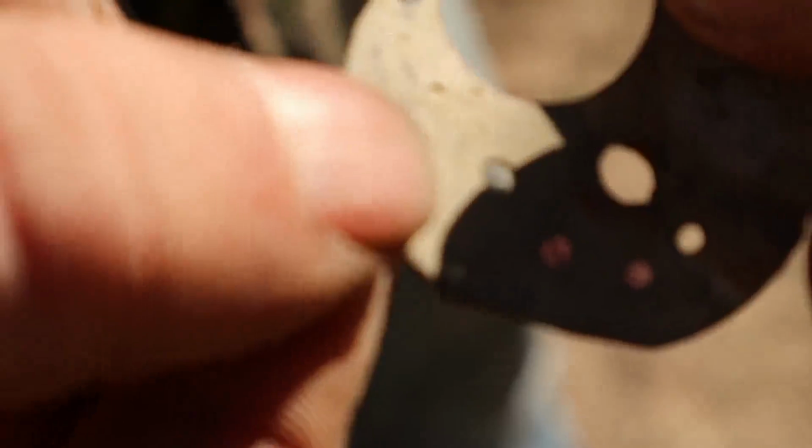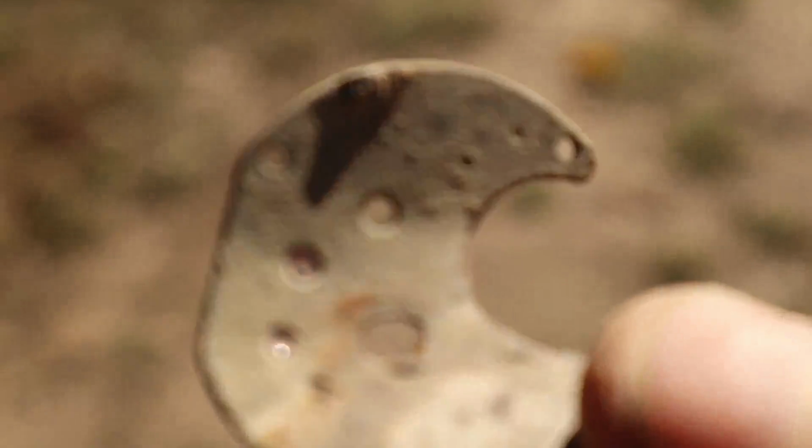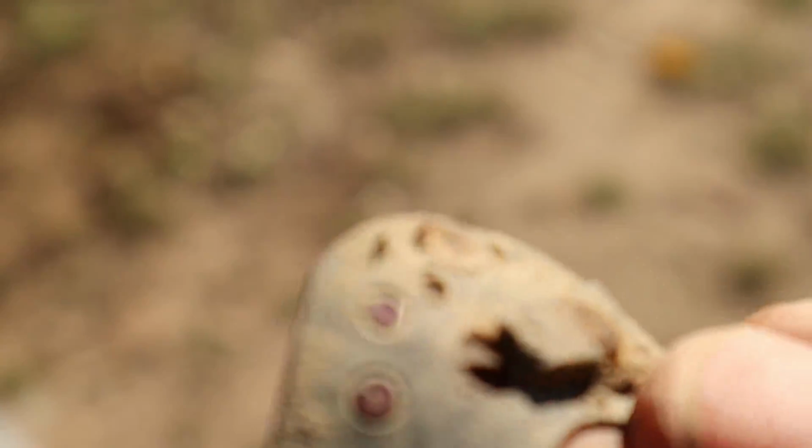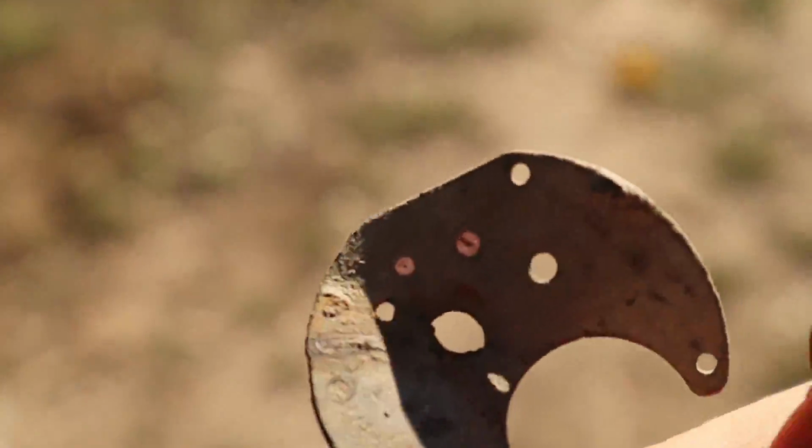Well, whatever it is, it's also got bits of glass in it. I don't know if you're going to be able to make out the couple of reflective bits of glass that are sitting in it. So it could be part of a pocket watch, I'm thinking. It really does look like something like that. Very, very cool find though.